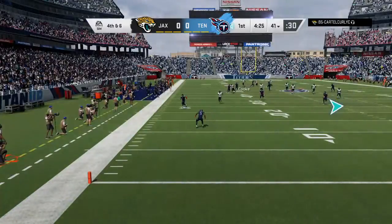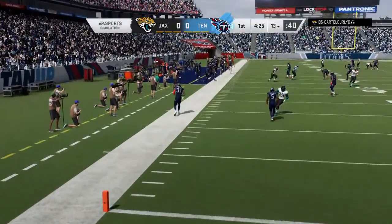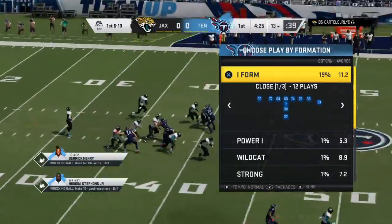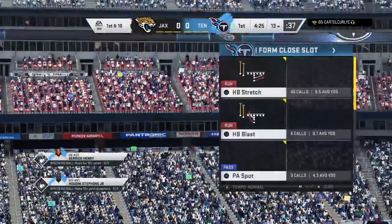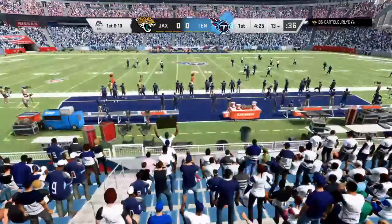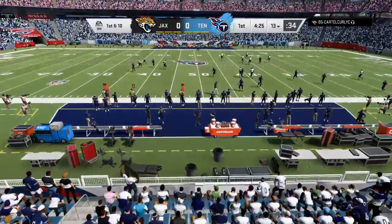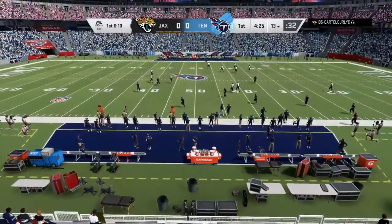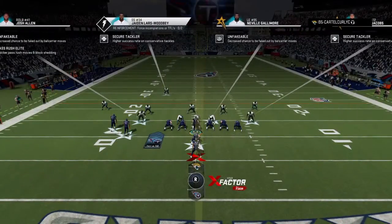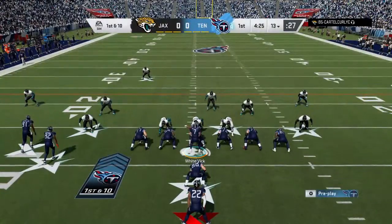This is away and a very good kick angled for the sidelines. The Titans take over 1st and 10 at their own 13-yard line. Let's go now. Tennessee offense about set and ready to go. And on the first drive, 3 and out.